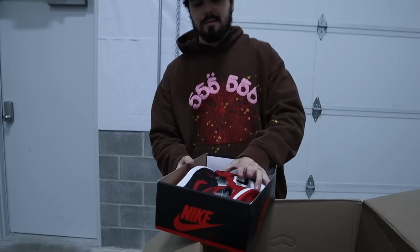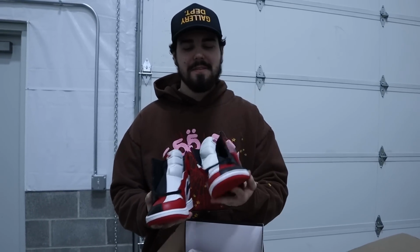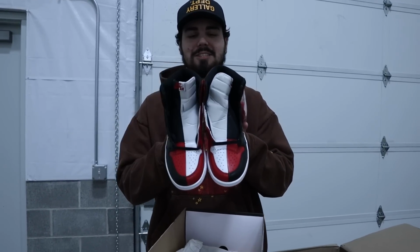What did I say, $850, $900? Homage to Home. They're like 500. These, honestly, they're cool. They remind me of bowling shoes. Bing bang. It's like that split.